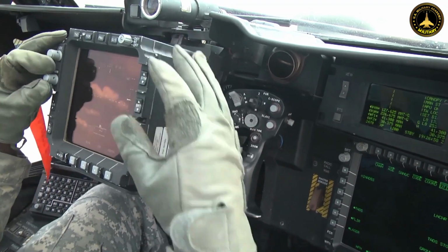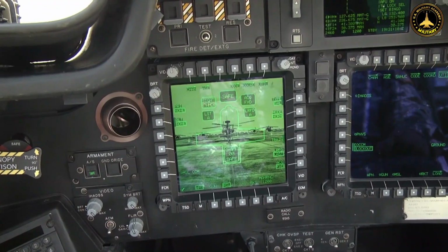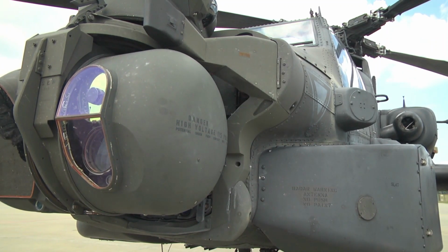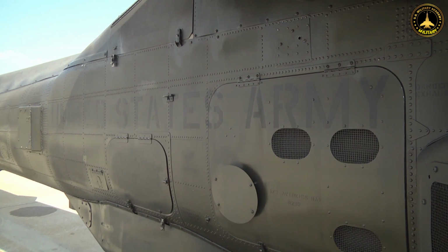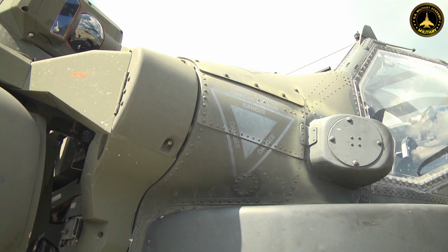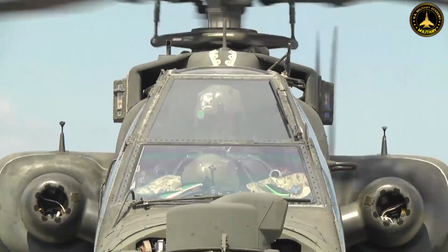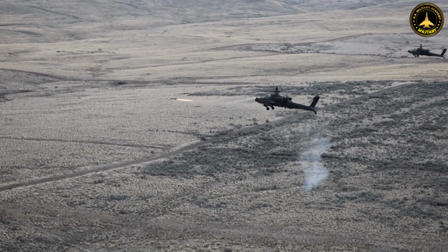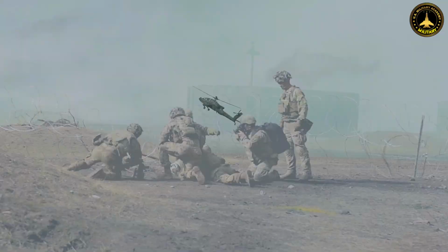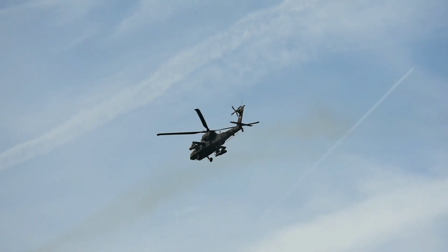It is equipped with a Longbow Fire Control Radar, which can detect and track multiple ground and air targets simultaneously, even in adverse weather conditions. This radar system allows the Apache to engage targets with precision while remaining concealed and protected. Moreover, the Apache's target acquisition and designation system provides pilots with thermal imaging and night vision capabilities, enabling them to operate effectively in low light and adverse conditions. This combination of advanced sensors and targeting systems makes the Apache a lethal asset on the battlefield.